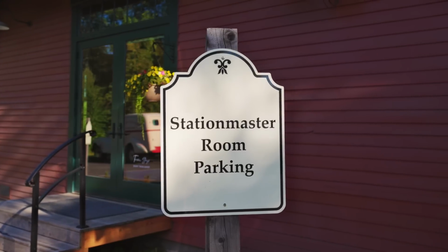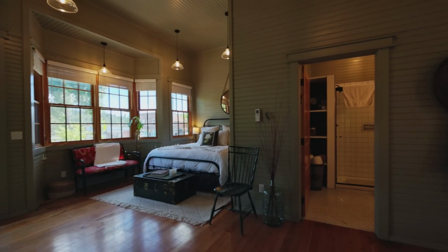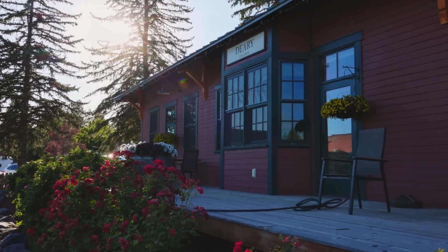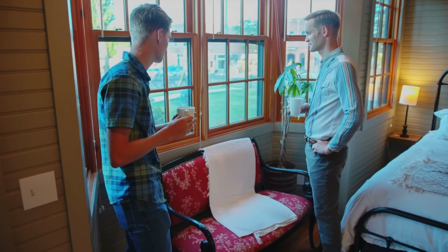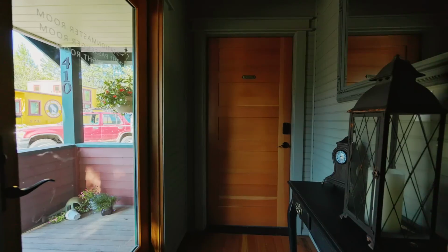The Stationmaster had his office in here, as well as the ticketing office. And he had this cool bay window here where he could sit at his desk and look down the tracks both ways and see when the train was coming. So he was the first to know when the train was coming, let the passengers know in the next room, which is called the passenger room.